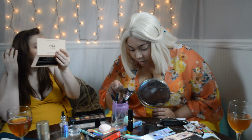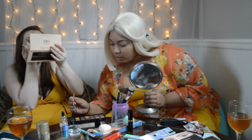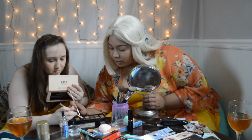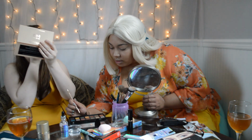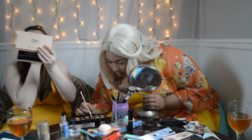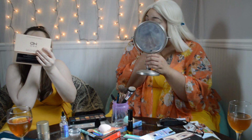Okay, so we got the base down. Yeah, and this one is almost too much color. So I think I'm going to go in with something a little bit more crazy. We're going to do some greens, I think. So I'm going to go in with Destiny. It's kind of like a light army green. Put that in my crease.